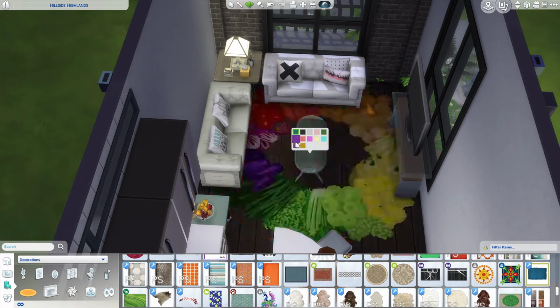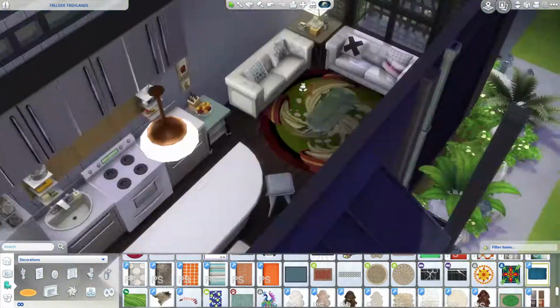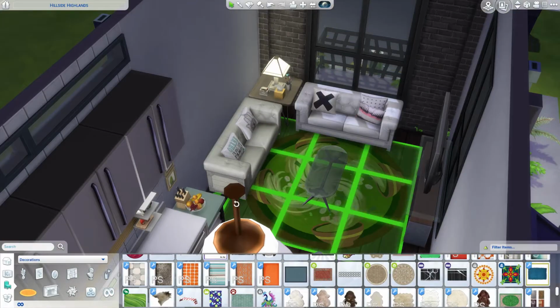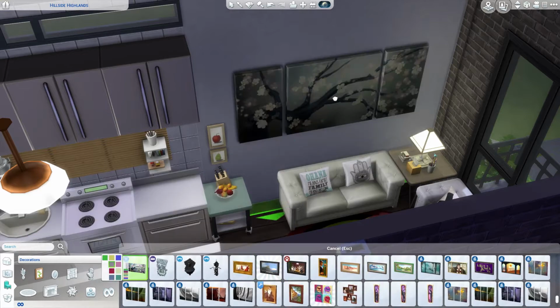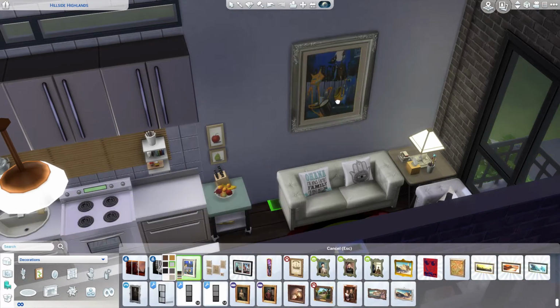The rug, I was originally going to do a light rug, but you know what? For some reason, those swatches, I really, really like them.